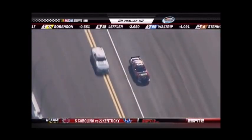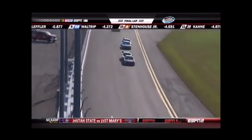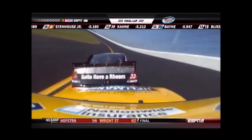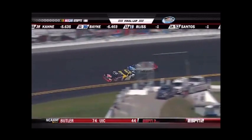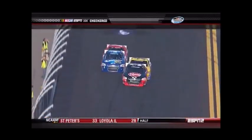The white flag still out. No caution on the racing railway. Down into turn three. Junior's right on the bumper. Clint Boyer. Does he make history? Dale Earnhardt Jr. or does Clint Boyer win? And here comes Tony Stewart. He's getting the push from Castle. Coming out of four. This is really going to be close.